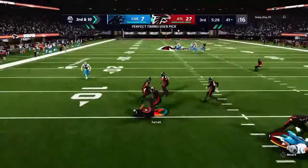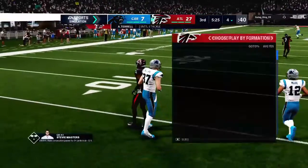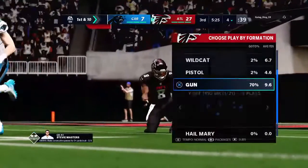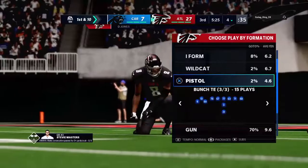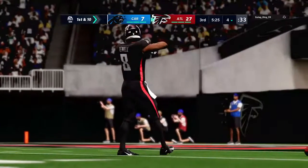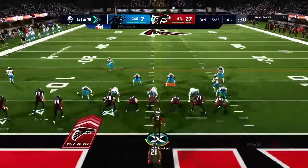And my goodness, another interception. Picked off by A.J. Terrell. And a big turnover there as his guys will get the football back. Well, all I can do up here is just shake my head. I mean, 6 interceptions. I cannot imagine what he's thinking between the ears right now.